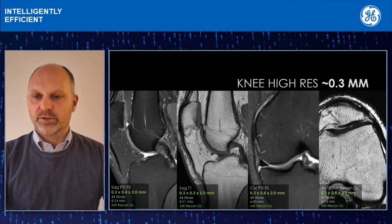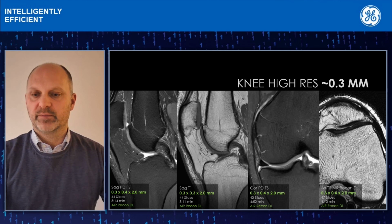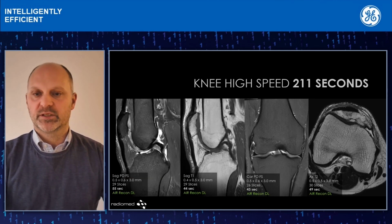And with this technology, you can either go into the one direction and invest everything into spatial resolution, as in this example where we move to 2 millimeter slice thickness with 0.3 millimeters voxel size, or you can go into the other direction and do an exam with 4 acquisitions real quick in 211 seconds.